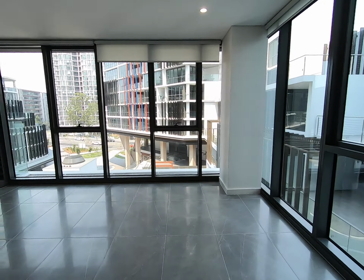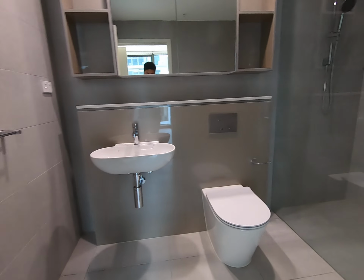Now let's go to the main bedroom. All the rooms are fitted with timber floor. This one has a very big ensuite.